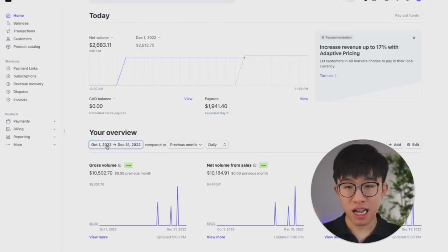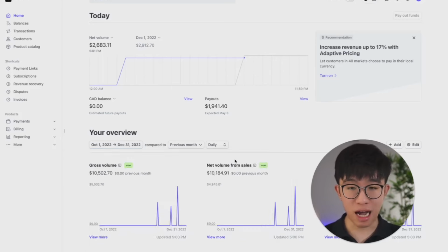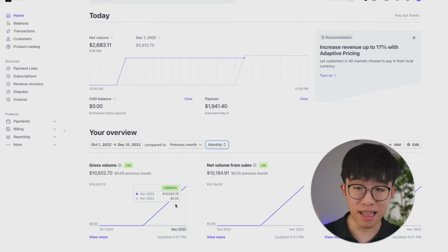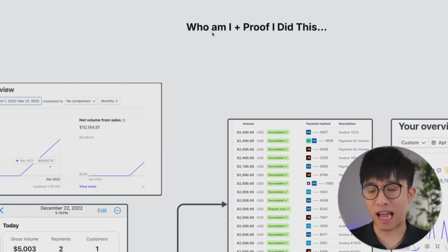just to show you that this is real. And as you can see, I set the dates as October 1st, 2022 to December 31st, 2022. I started my business in October. And as you can see, over that period, I made $10,500. I'm actually just gonna switch this to a monthly view, right? So $0 in October when I first started, $0 in November, my second month, and in my third month, I hit $10,502.